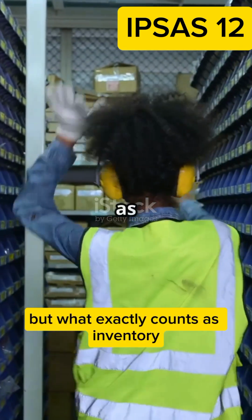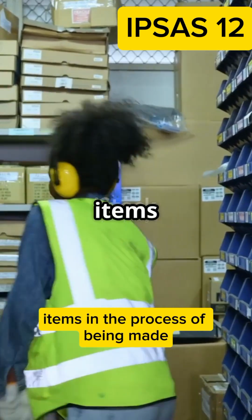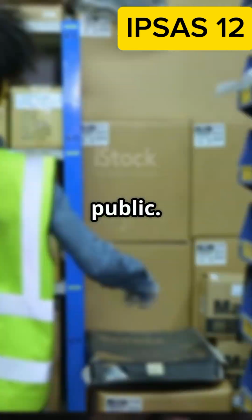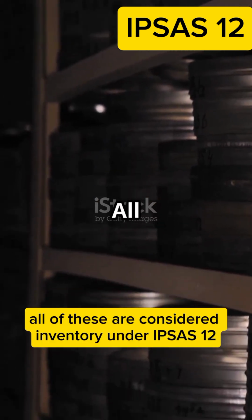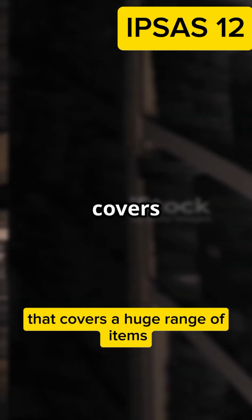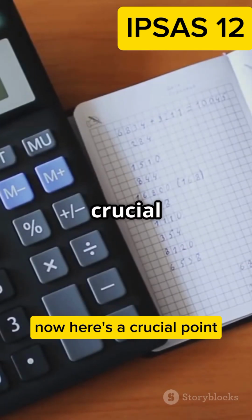But what exactly counts as inventory in the public sector? It's not just products for sale. Inventory includes anything held for sale, items in the process of being made, or materials used to deliver services to the public. Think about stacks of textbooks in a public school, medical supplies stored in a government hospital, or even spare parts for city buses and fire trucks. All of these are considered inventory under IPSAS 12. It's a broad definition that covers a huge range of items, making inventory management a big responsibility for public sector accountants.